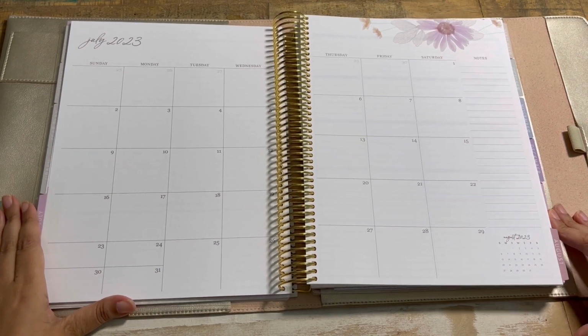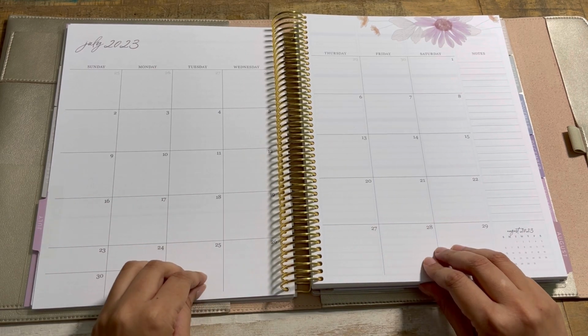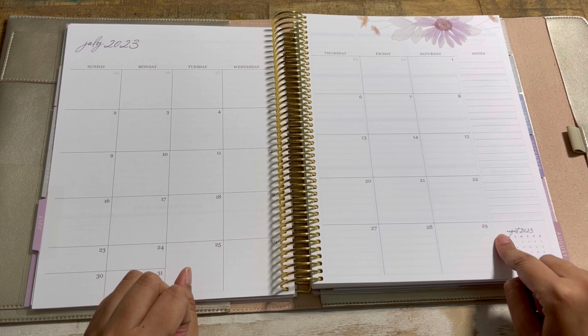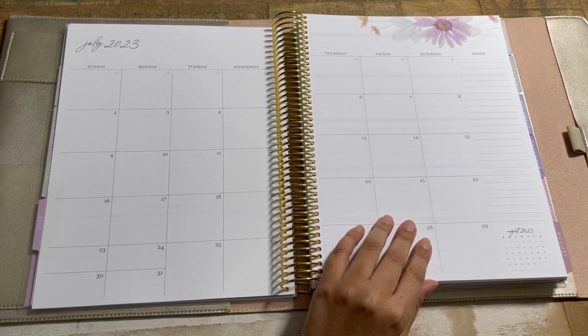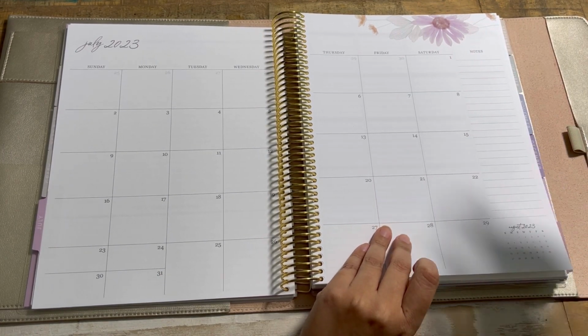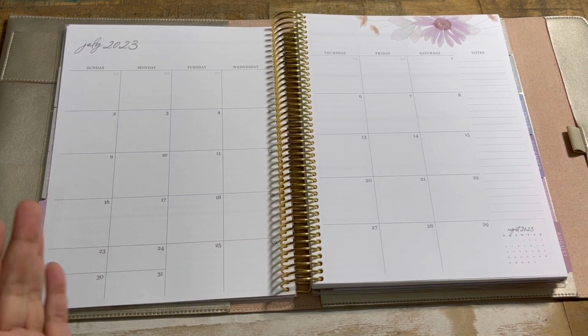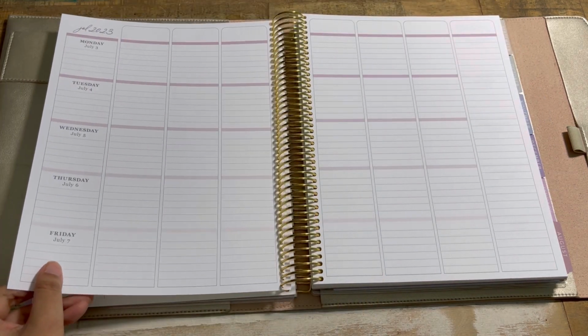So here you have the two-page layout with the monthly layout, and then the note pages on the side with a mini month on the bottom. This is gorgeous. You're going to notice that the flowers change every single month on here, with little distinct color changes. You have a Sunday start on here. I know some people feel some kind of way. I don't mind a Sunday start. My brain, that's how it works. But I know that's different.